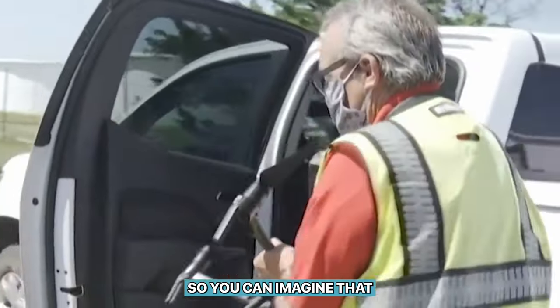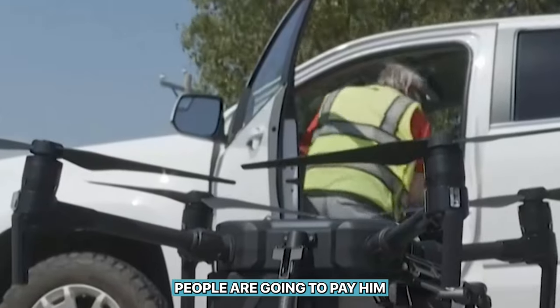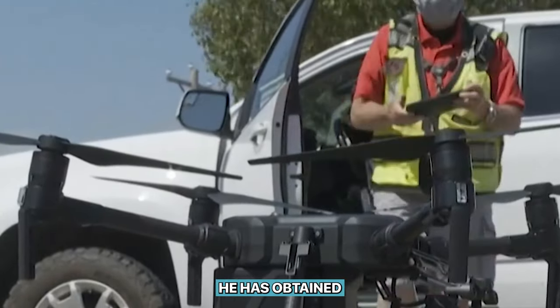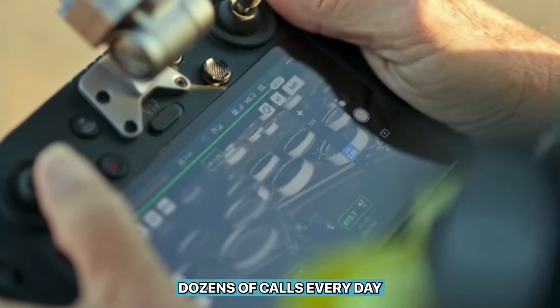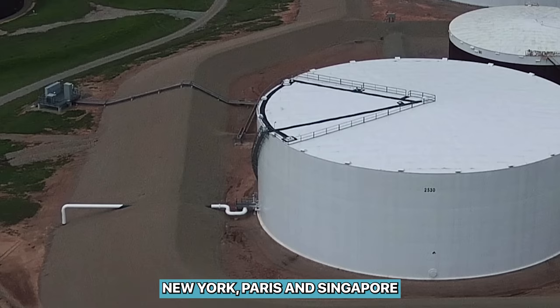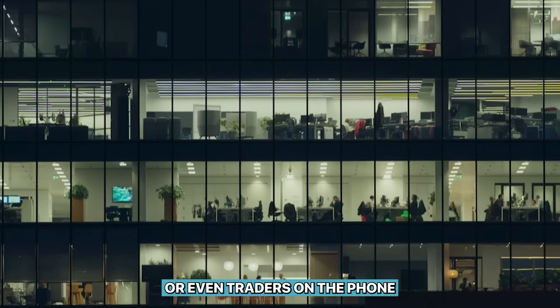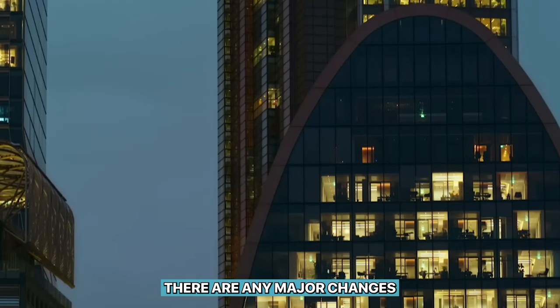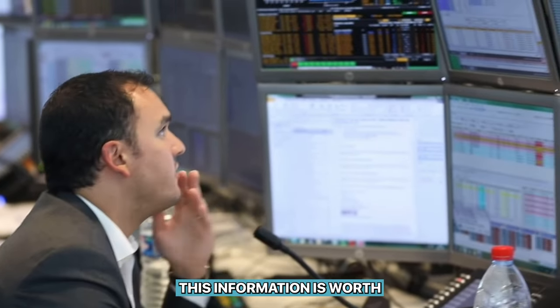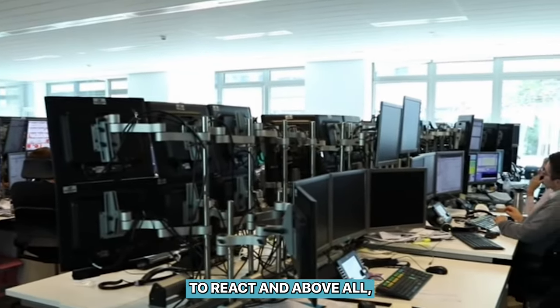So you can imagine that if this man manages to get this information ahead of time, people are going to pay him to provide them with the information he has obtained with his drone. And this is the case, as this man receives dozens of calls every day from London, New York, Paris, and Singapore, with analysts or even traders on the phone, wanting to know what oil stocks are like and whether or not there are any major changes. This information is worth its weight in gold, as they are then in a position to react and, above all, get ahead of the game.